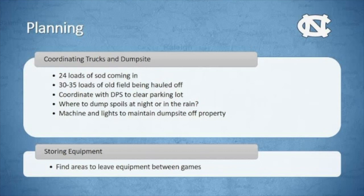Luckily, we had a guy on our staff that has a farm close by, and Chad worked out an agreement with him to dump out there. Which meant putting a dozer out there, putting light towers out there. What do we do when it rains? We had to improve a road. I mean, again, what potential scenario is going to trip us up here?